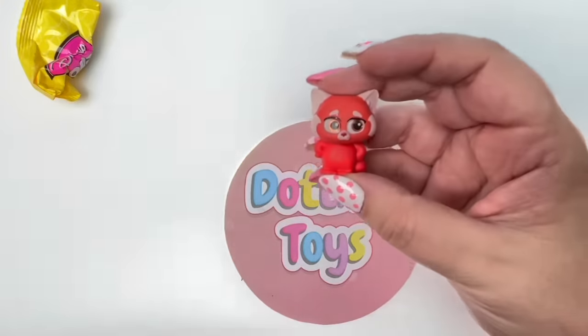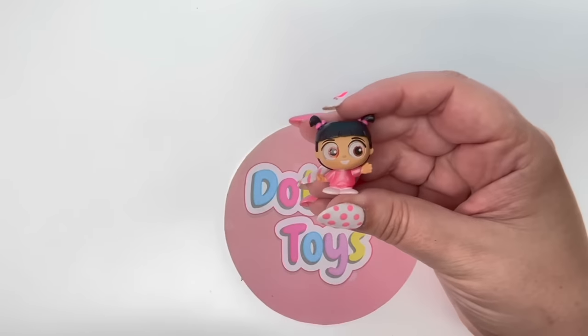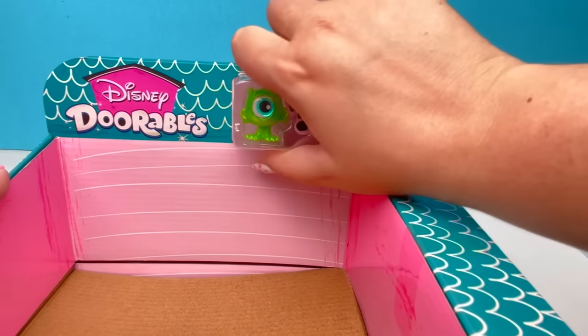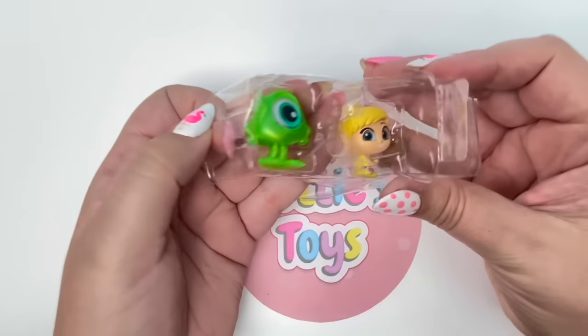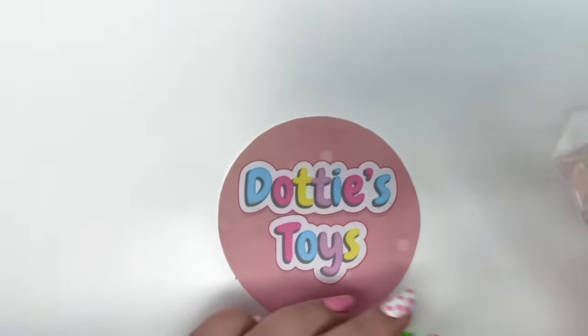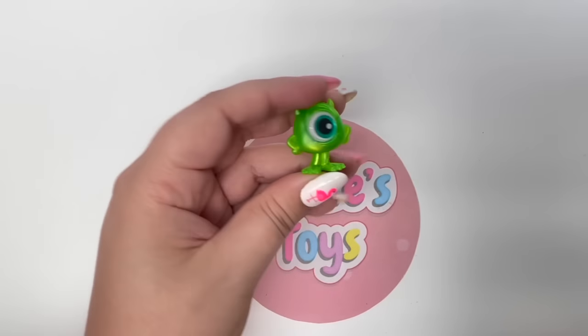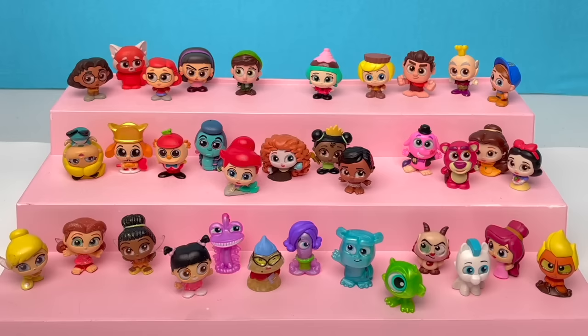We have another panda. And we got another Boo. Let's not forget Mike and Tinkerbell. And here we go. Here is our Mike. All right, and with Mike, here is our very last check mark. All right, you guys, out of 58 pieces, we got 35. I personally think that's pretty amazing.